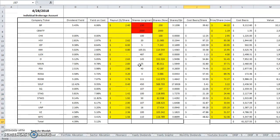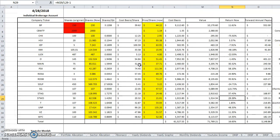Stag Industrial has been very good for me. I think I'm up about 37% on that.